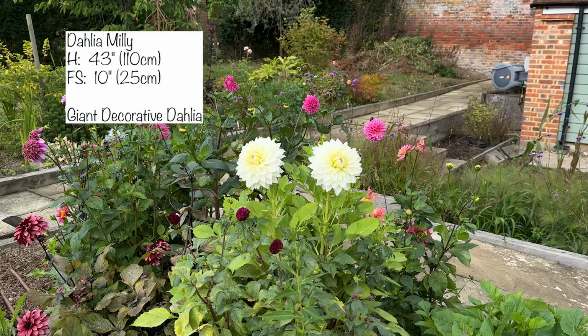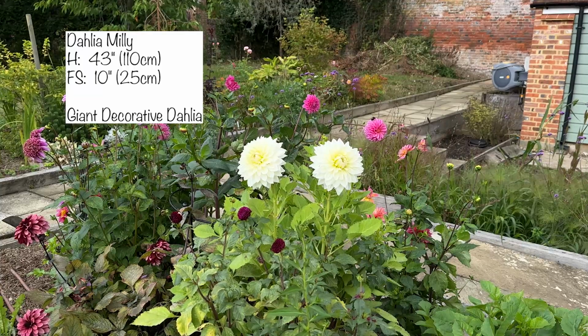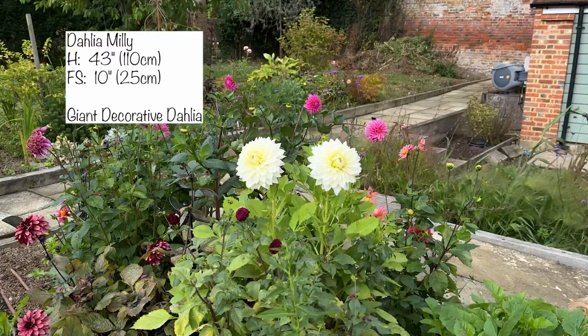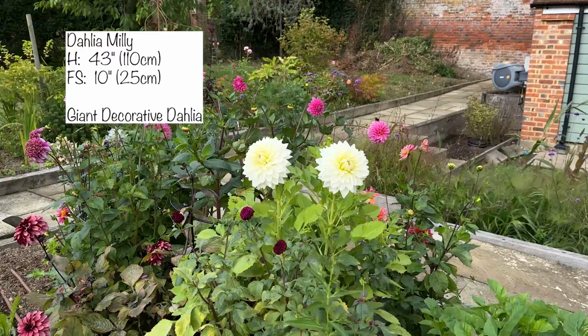So I'm going to start by picking all the white coloured dahlias that I have in the garden, and I'll start with this big one here behind me. This is Millie. Millie is quite a large dahlia. It's not a dinner plate dahlia, but I would say it's a lovely large decorative dahlia. It's new to me this year, and it's a lovely ivory colour with a greener centre to it.